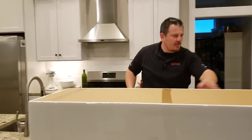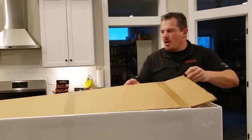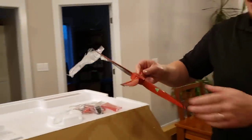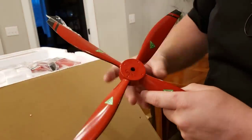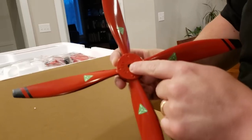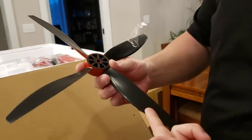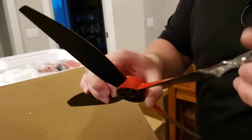All right, here we go. So we got three tape joints cut. All right, so I think we're safe. Oh man, look at this. Look at that. 14.59 and a beautiful decal here. That is so gorgeous. Come on, man, it's not painted on the back.